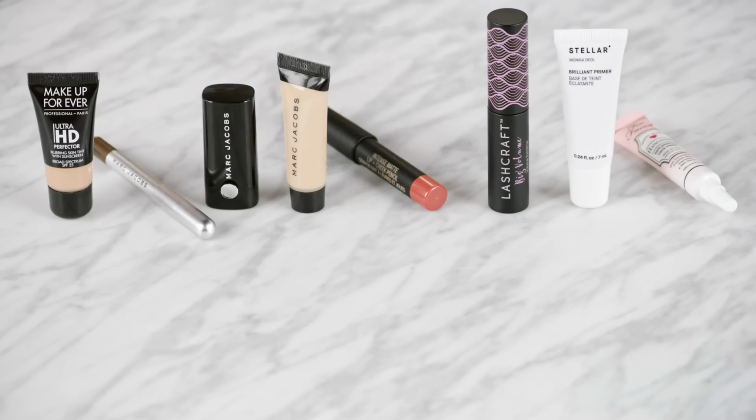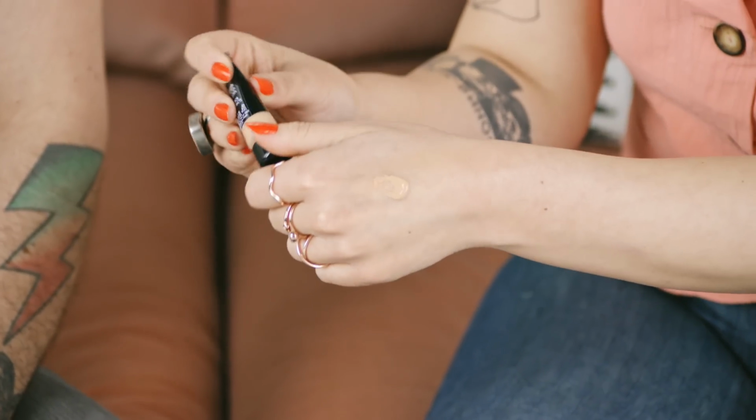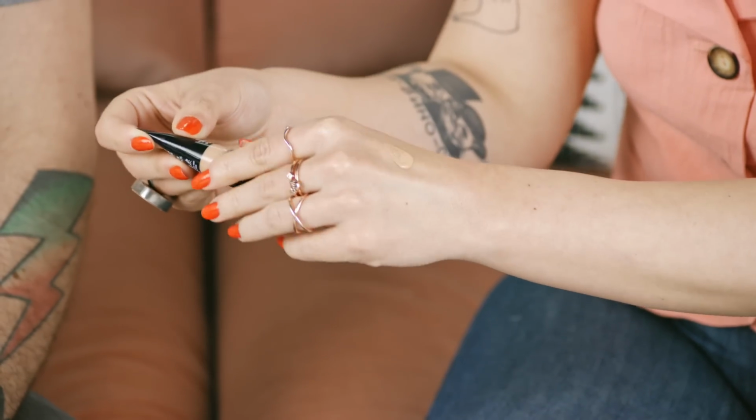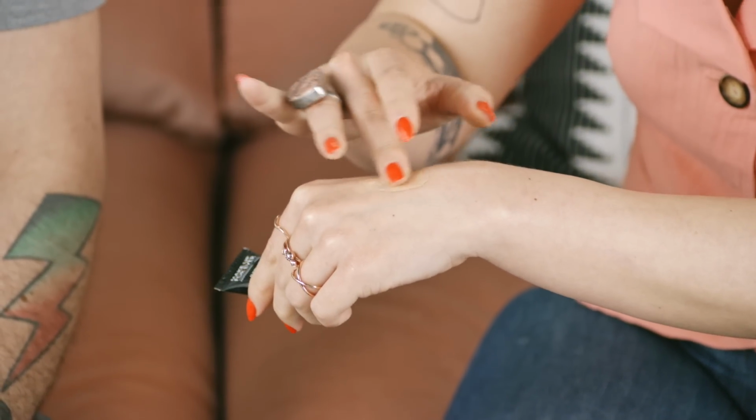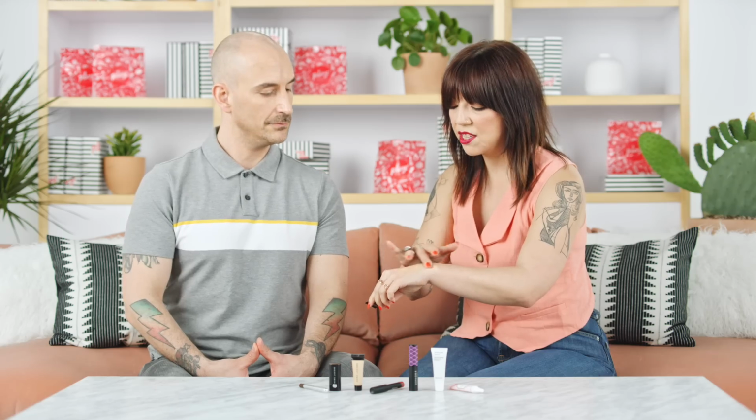Okay, so first up, we have a product from Makeup Forever. This is the Ultra HD Perfector Skin Tint Foundation. It has an SPF 25. And based on your play profile, you'll get a shade specific to you. And the texture is just something super innovative. When we're talking about innovation, you literally can add it to your foundation. You can wear it alone. The silica pigments blur all imperfections. It's just truly a beautiful product.